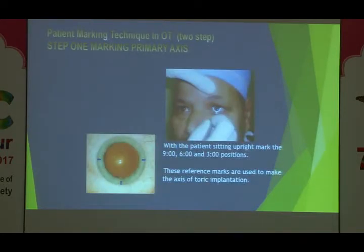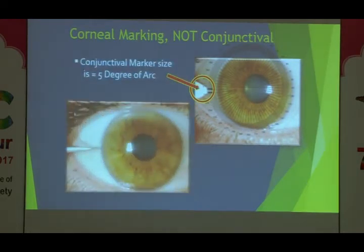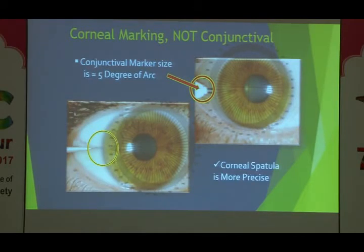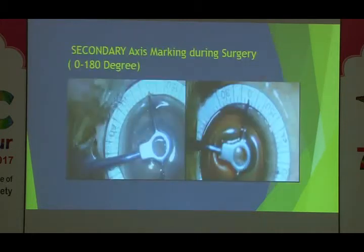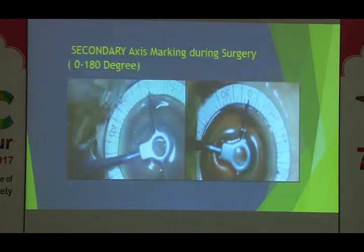Marking, you can do a two-step marking, but with these newer lenses, smart lenses, you don't need to do a two-step marking. 0-180 is where you place the lens. Just mark 0-180. The lens comes manufactured. Suppose the patient has got minus 3 at 80 degrees. The lens is manufactured at minus 3 at 80 degrees. All you need to do is place the lens at 0-180, and the lens does the work. Do not mark the conjunctiva. Never mark the conjunctiva. You could have an error of 5 to 12 degrees or 15 degrees at times. Always mark the edge, the limbus.